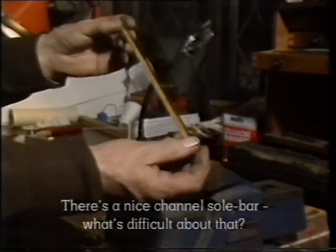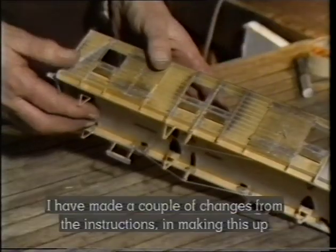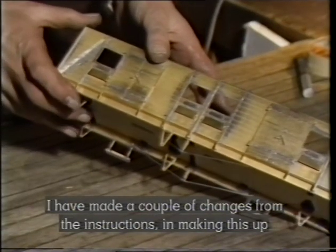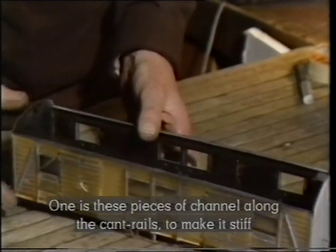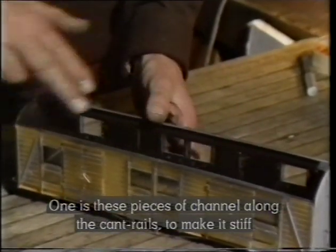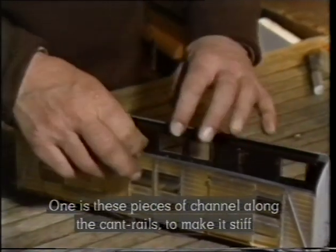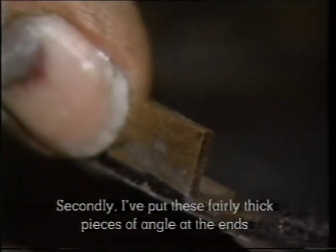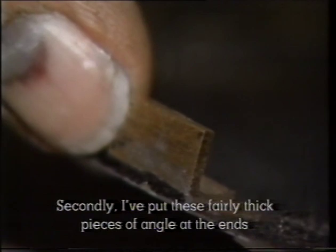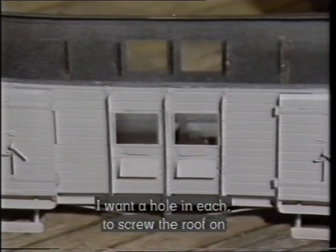And there's a perfectly nice channel sole bar. What's difficult about that? I have made a couple of changes from the instructions in making this up. One, are these pieces of channel along the cant rails to make it nice and stiff. Secondly, I've put these fairly thick pieces of angle at the ends because I want to have a little tapped hole in each so that I can screw the roof on.